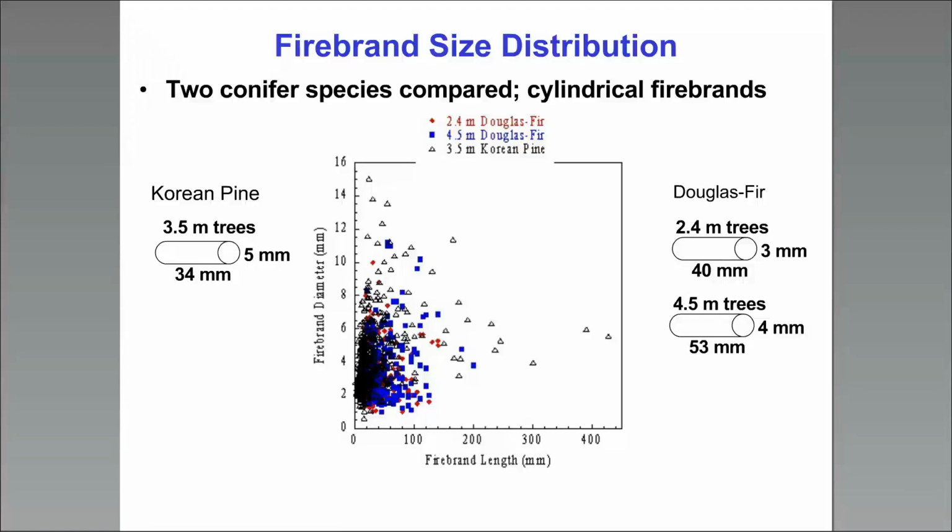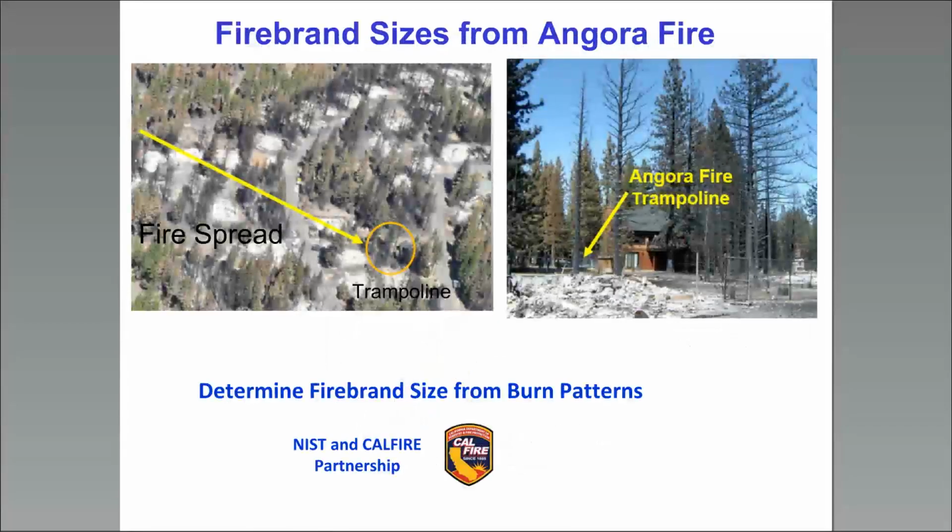Once again, just to repeat, this isn't rocket science, but this kind of data didn't exist because nobody had conducted these kinds of measurements. The other work we've done with CAL FIRE was a post-fire investigation study by CAL FIRE on the Angora fire that occurred in 2007.